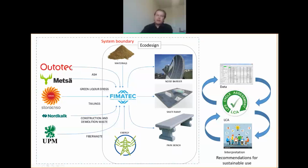So we collected information about different side streams that we have here. Those include very different kinds of ashes coming mostly from the pulp and paper industry. Then we had green liquor dregs, we had mine tailings, we had construction and demolition waste, we had some fiber waste and materials like this. So the industry was providing the materials to us. We were then analyzing, at the university, the physical and chemical properties of these materials.